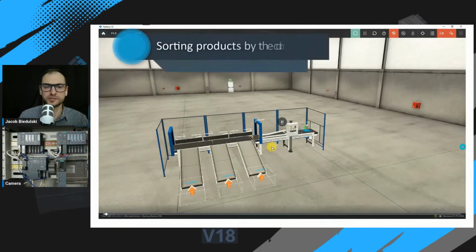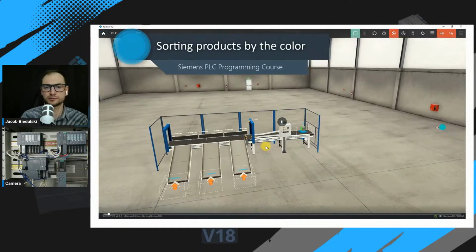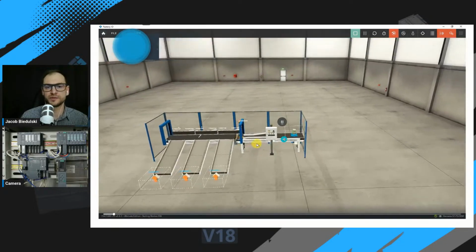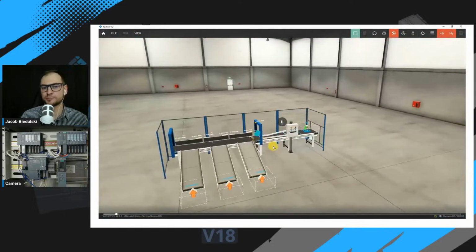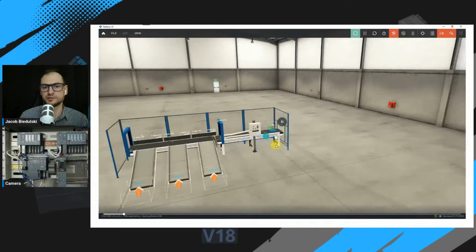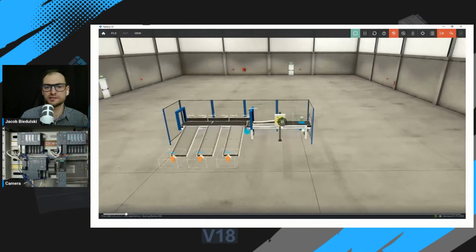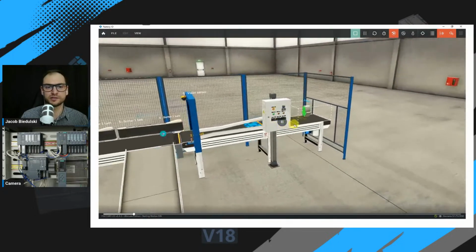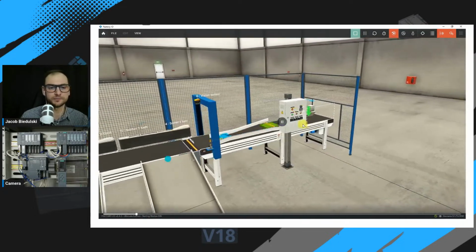We have different projects. This one is a sorting line with a vision sensor, where you have to sort the products based on the signal from the vision sensor. And according to the code read from the product, you have to move them to the proper slide on the exit line.